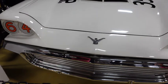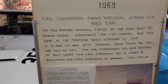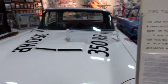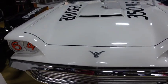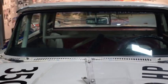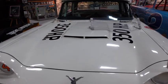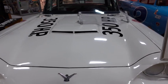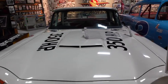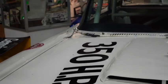Your Ford Thunderbirds and your Corvettes were your 2 sports cars in the United States. But Bill France let them build one to NASCAR specs. They wanted to make sure that this car's aerodynamics weren't any better than the regular 59 Ford, 59 Chevrolet, Buick, Pontiac, Studebaker, whatever was going to be out there running. They found out this car didn't really have any more aerodynamics than anything else. Now this is also a zipper top, where you can unbolt the top and run it in the convertible series. Nice.